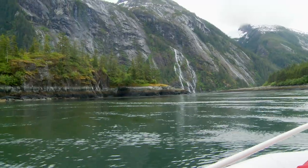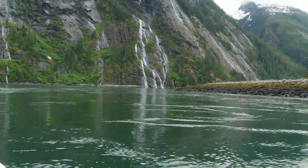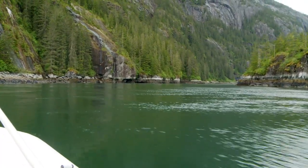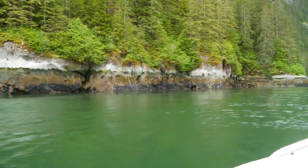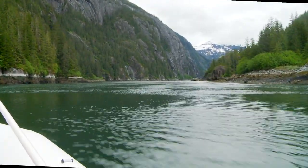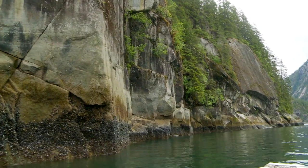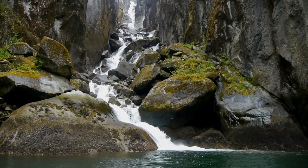We speed back to the main entrance of Ford's Terror for a closer look than we had time for during our entry yesterday. Our greater speed conveys a more accurate impression of the entrance. Tender's smaller size allows us to poke into nooks and crannies, including this exquisite cascade, tumbling down hundreds of feet through a narrow cleft in the rocks.